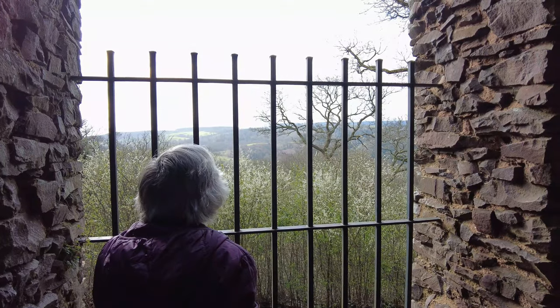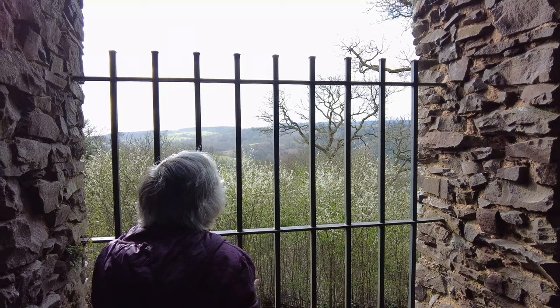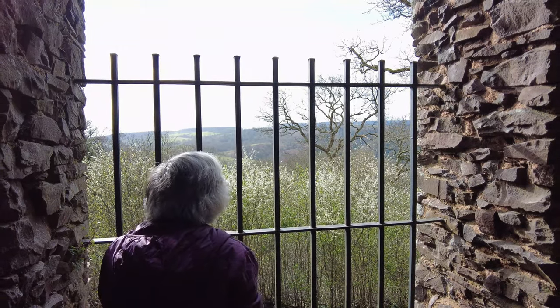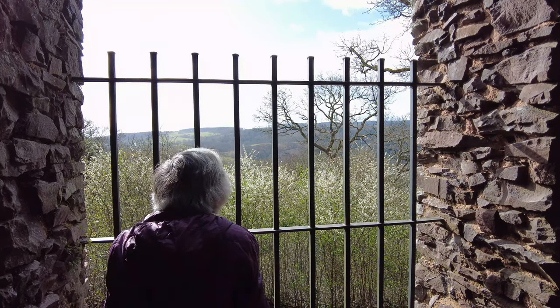I can just about see the castle if I stand on my tiptoes, because the red brick is blending into the sort of brackeny background, and before too long these bushes will be all greened over and then you won't see it.